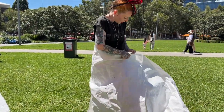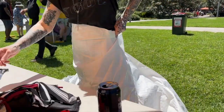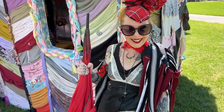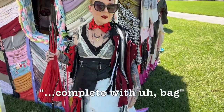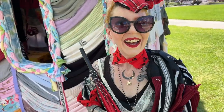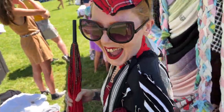Alrighty, 40 minutes and a lot of photos later, it's finally time to unveil what I made. In 3, 2, 1. And who are you wearing today? I'm wearing Lady Hart original with a bag. I'm gonna go around, wait. Alright, I'll see you from the stage.